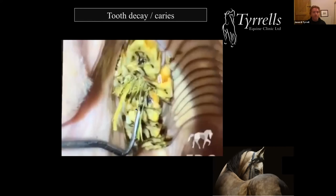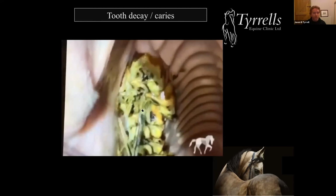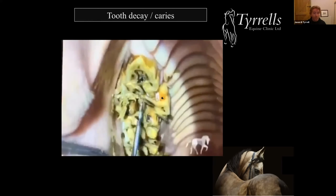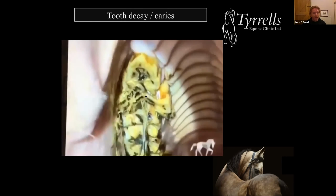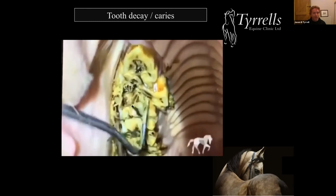So this, look at all the food in there. I mean, that's just amazing, isn't it? There's half a forest up there. And you can see, obviously, this tooth is broken. You've got a wobbly section here, and loads of food. This will absolutely stink when it comes out. You need to wash your hands thoroughly after doing this job. So that's just a toothpick in there, pulling this food material out.